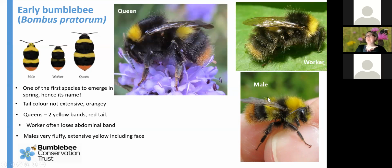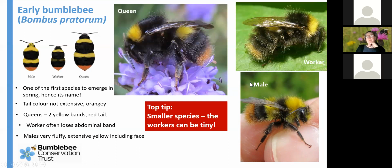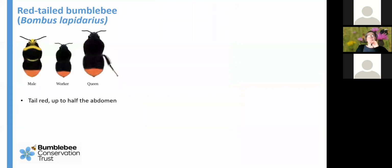So this species, they're all very early emerging, hence its name. And the workers can be tiny, absolutely tiny. It's our smallest UK species.